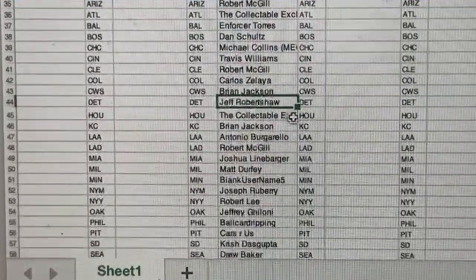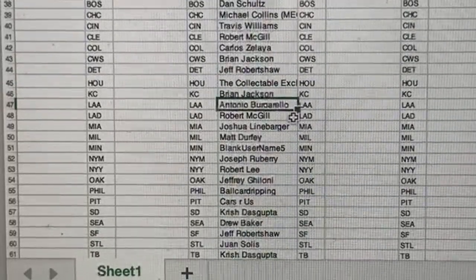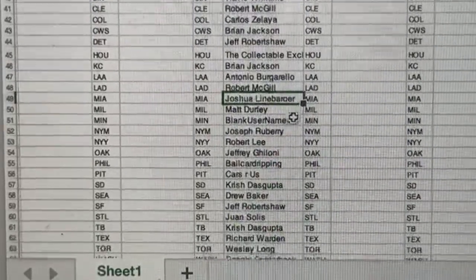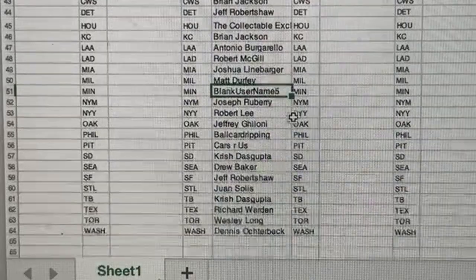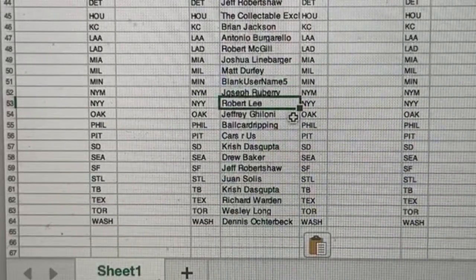Jeff Robertshaw has Detroit. The Collectible Exchange has Houston. Brian Jackson with Kansas City. Antonio B's got the Angels. Robert has the Dodgers. Joshua L has the Miami Marlins. Matt Durfee has the Milwaukee Brewers. Blank username has Minnesota. Joseph Rubery has the Mets. Robert Lee has the Yankees.